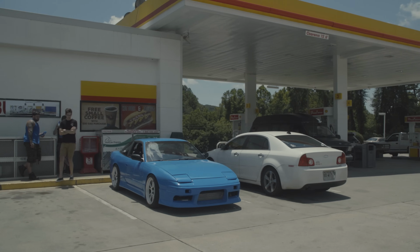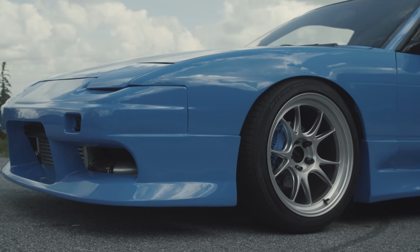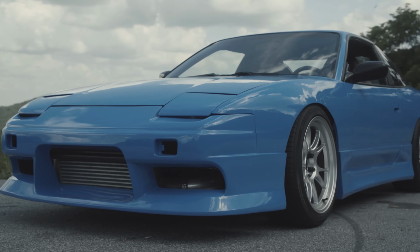The front bumper is a Version Select, and all the way around is Origin on the other sides. However, had I done this again, I would have done a polyurethane kit and not have to worry about cracking fiberglass. So let's talk about the 2JZ.